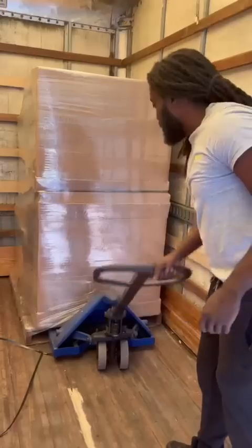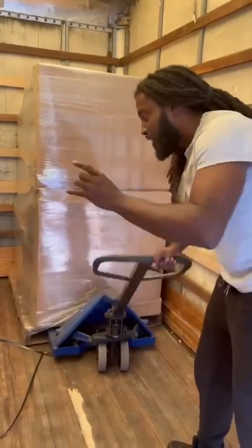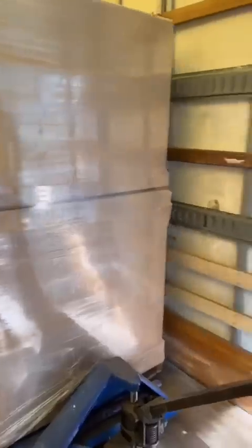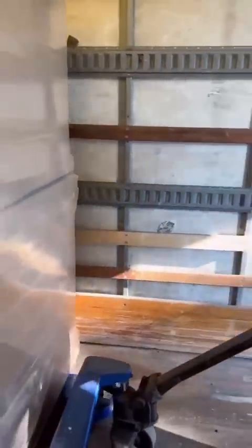Tip over, and I see a lot of mistakes, and I'm going to show you how to avoid that. When you're coming out with a pallet, you don't want to go backwards, you want to go head first. So I'm going to take this U-turn like this, and I'm going to go head first.